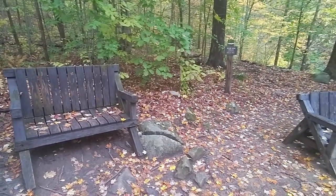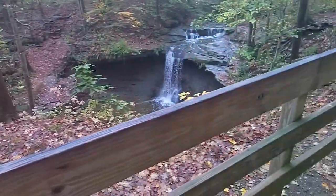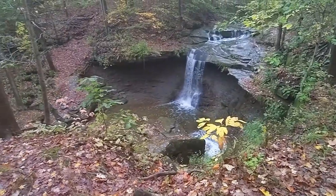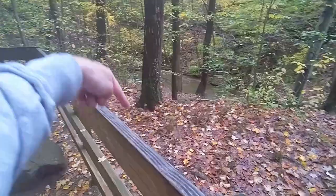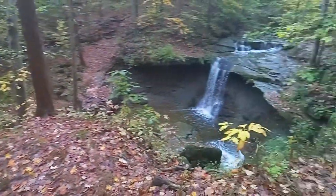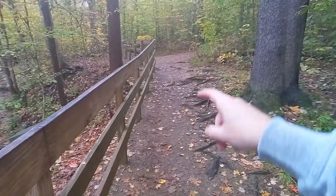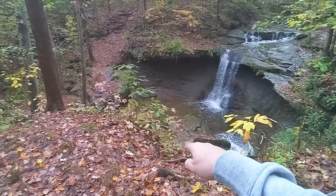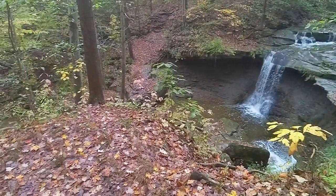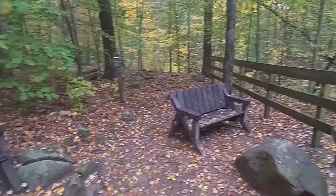We got a nice little place to sit up here, overlooking the falls. If you have a bad knee or hip or ankle or anything, a little bit of a treacherous hike to get down here. So getting here is okay, although there's a reasonably steep path coming down. But getting down into the valley, into the riverbed, it's a whole nother level of difficulty. So just keep that in mind, especially when the leaves are wet and it's muddy and slippery.